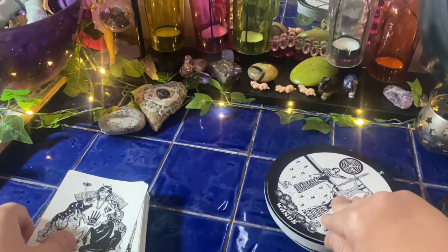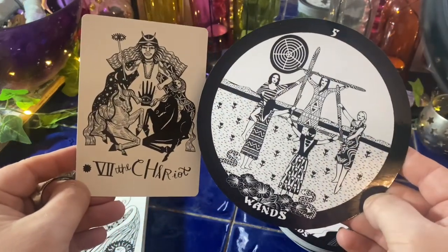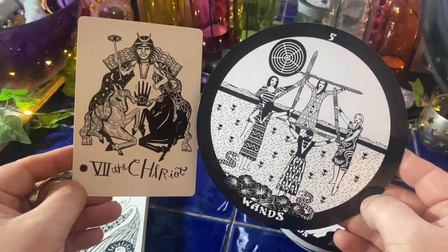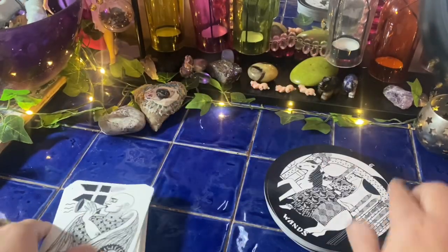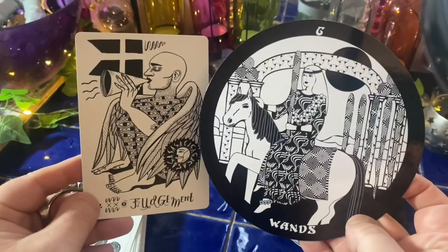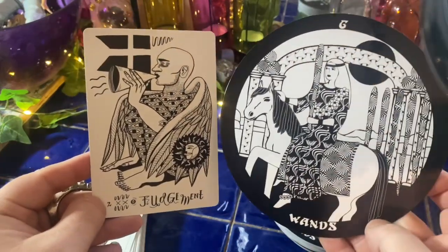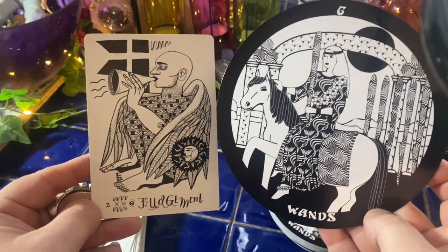So is this the many characters or the archetypes found within the grounds? It could be. Perhaps the ground used to have sacred circles within it. Who knows? The Six of Wands with Judgment. We've got another character on a horse.